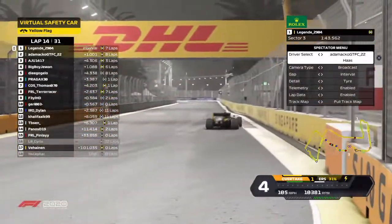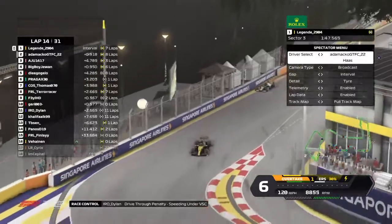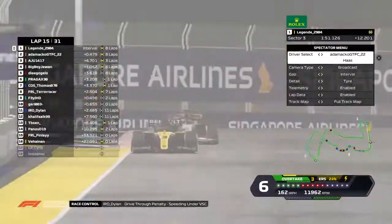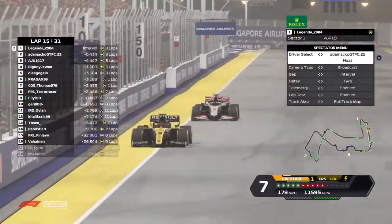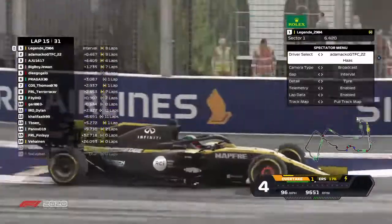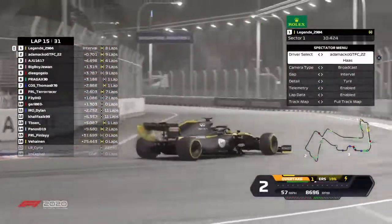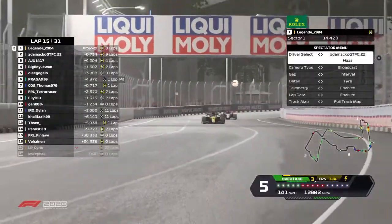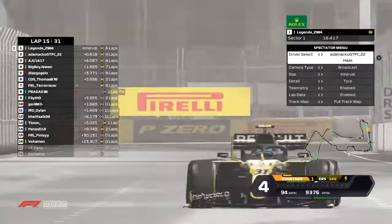Yeah, he's picking up his pace. Oh, a drive through for Dylan. I don't know if I saw somebody else get a drive through, but Dylan's got a drive through for speeding under the VSC. And Adam then is back in attack on Legende in 2nd place. See what he can do then.